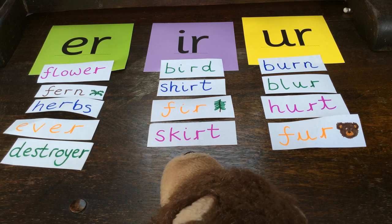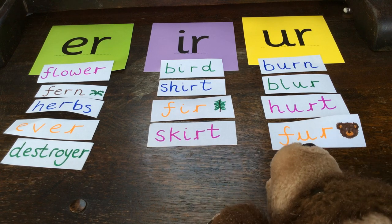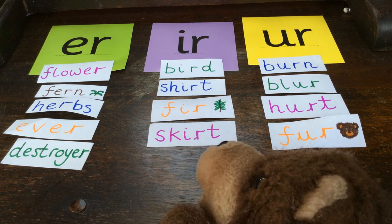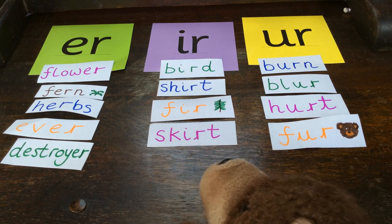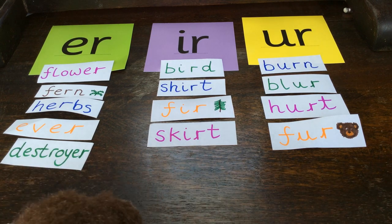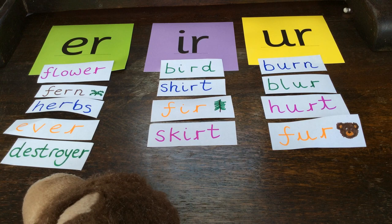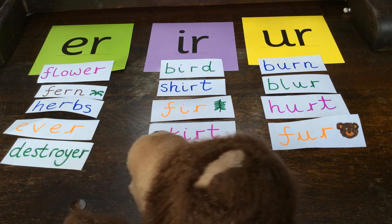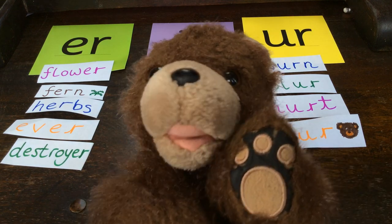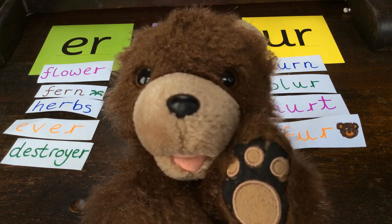Wowee. So can you see, there isn't really a rule that says you have to use a UR or an IR or an ER grapheme for the sound er. We just have to remember which one goes in which pile. Remember goes in this one as it ends in er. If it ends in er, it is often spelled with ER at the end, but not always, as you can see with fur and fir. Okay, so unfortunately there aren't really any rules, we just have to use our visual memory and get used to swapping them in. Okay, I'm going to show you what I mean.